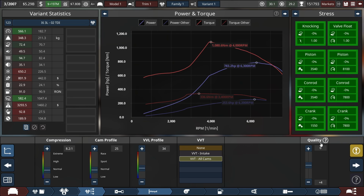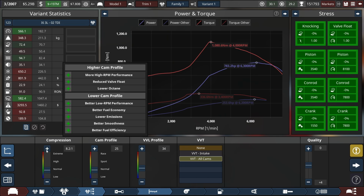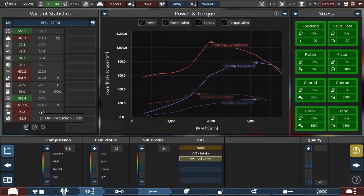So this is comparing it against the inline one from the previous build. So you can see massively, massively more powerful. Not quite as powerful as our sports engines, but pretty much there. It is more expensive. There's no way around that. It's definitely a more expensive engine. But really ridiculously smooth. Good power output. A reasonable fuel efficiency compared to the previous ones. So I think this will be nice to put into our sort of top of the range cars.